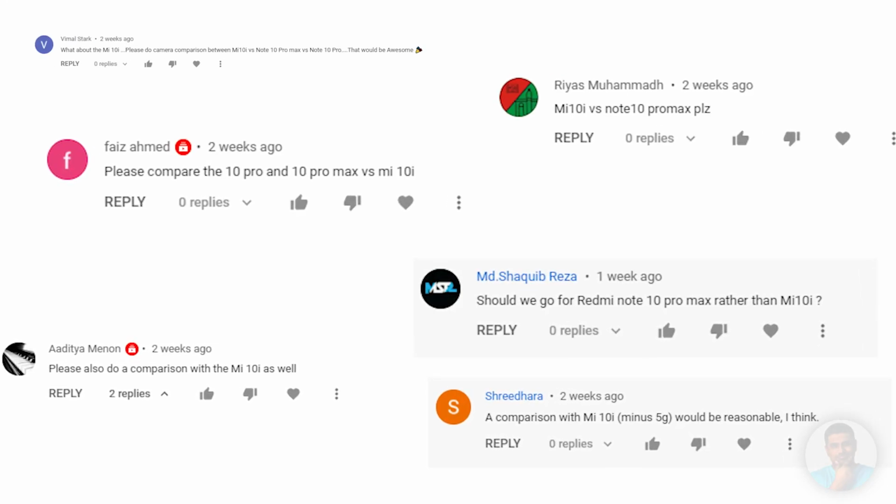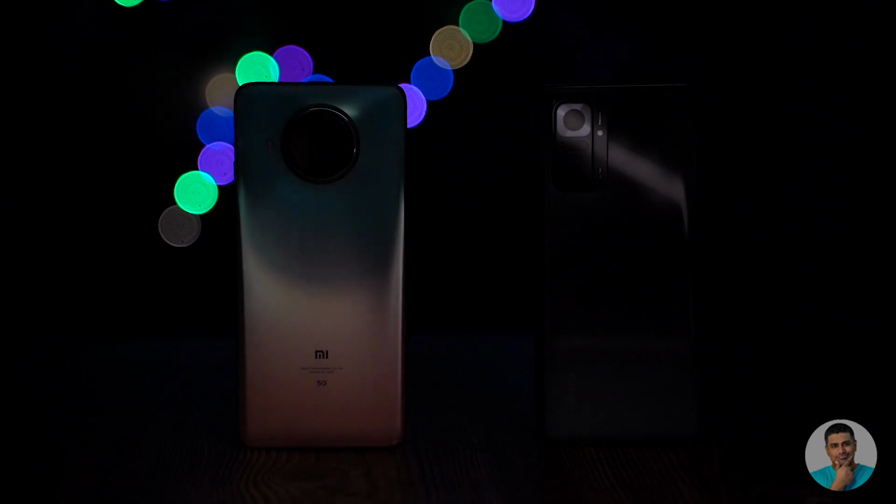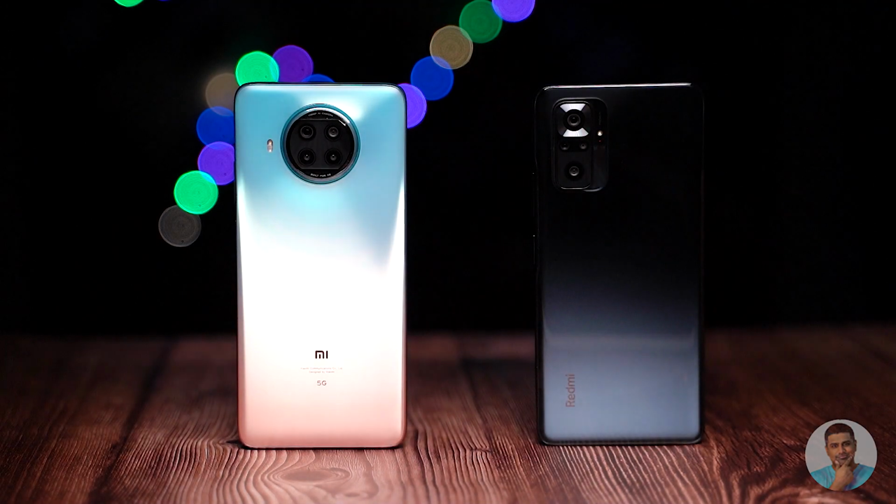So quite a few of you asked in our Redmi Note 10 Pro Max review to compare it against the Mi 10i. Well, here we are.